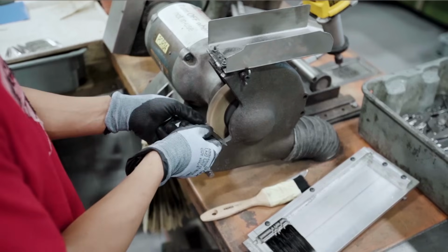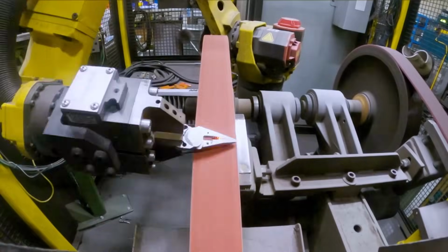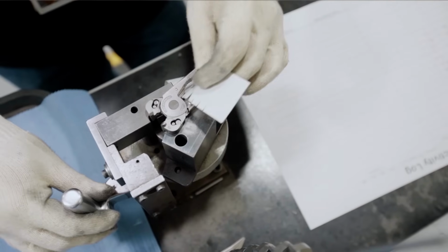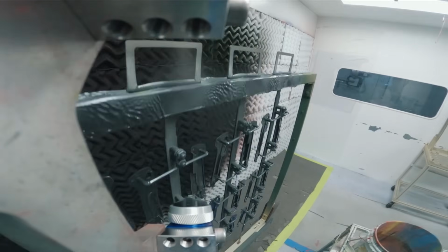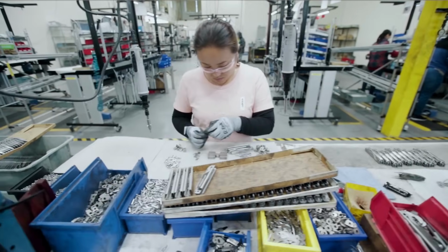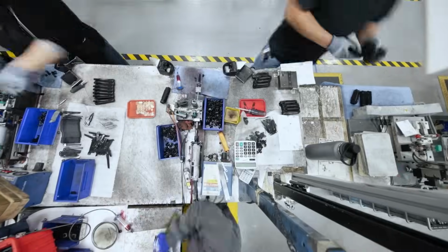Specialized components are cut and finished. Blades are sharpened and polished. Jaws are coined, riveted, polished, and tested. Colored handles are sprayed with a Cerakote finish. Every Leatherman tool is then assembled by hand and examined on the line to ensure maximum quality.